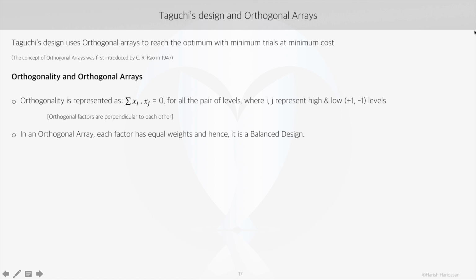Now, looking at some basic definitions, starting with orthogonality, let's say we have x and y as two vectors. Then we would call these two vectors x and y orthogonal if the sum of their dot products equals 0. That is, x1 into y1 plus x2 into y2 up to xn into yn. If the sum of all these terms equals 0, then we would call the vectors x and y orthogonal. And if these two vectors are orthogonal, they would be mutually perpendicular as well. Now, coming to an array, it would be called orthogonal when it is balanced, with all levels of all the factors equally distributed in the array. So, we can say that orthogonal arrays are balanced designs that belong to the family of highly fractional factorial designs.